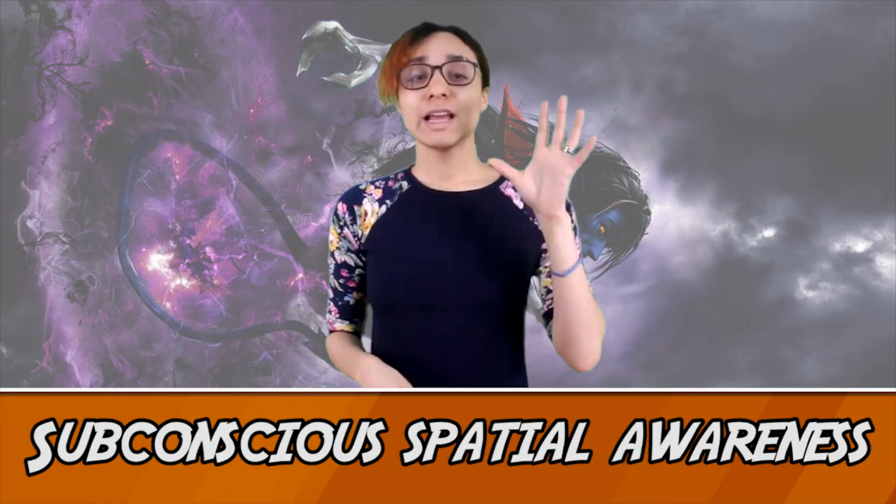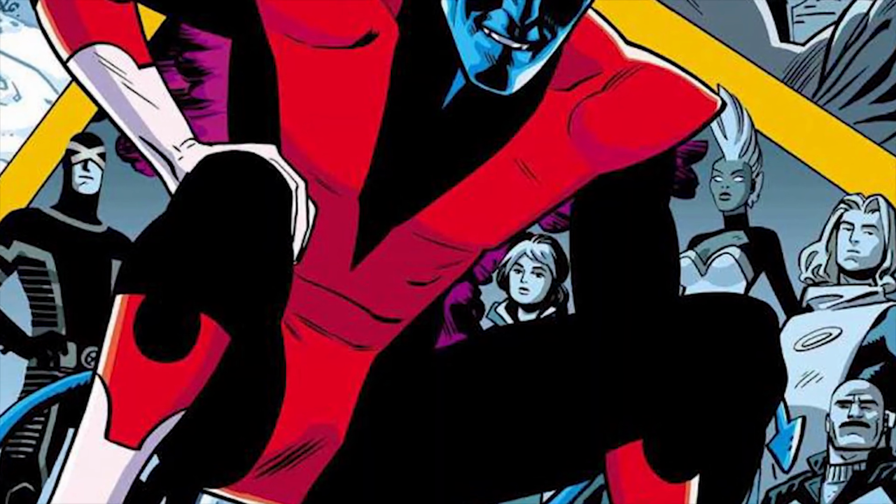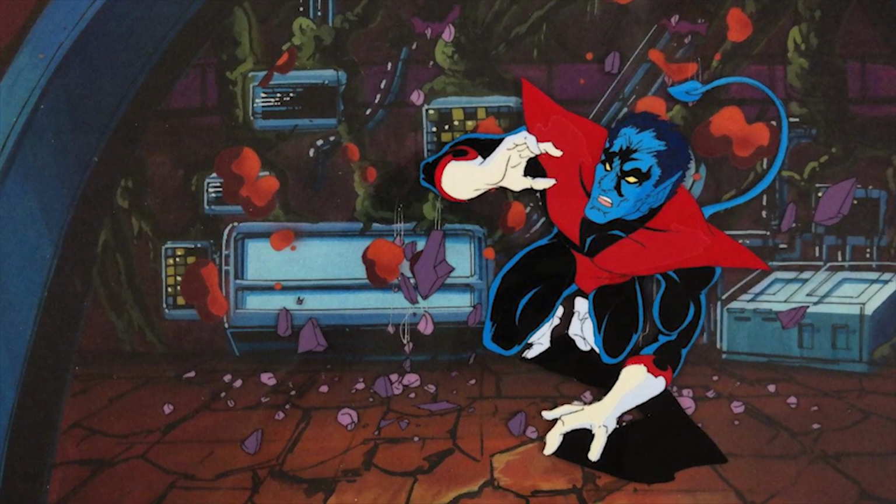Number 6. Subconscious spatial awareness. Now remember how I mentioned that Nightcrawler is concerned about teleporting into solid objects? Well, he really doesn't need to worry quite as much as he does. This is because he has subconscious spatial awareness, which means that he has an extrasensory perception that makes him slightly aware of where solid objects are where he's going, to make sure that he doesn't teleport his feet into the ground and stuff like that. But he doesn't really trust it. It is subconscious after all, which is why he prefers to teleport places he has been or is familiar with.